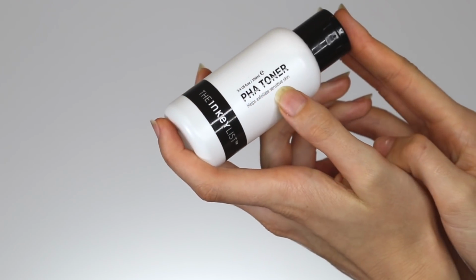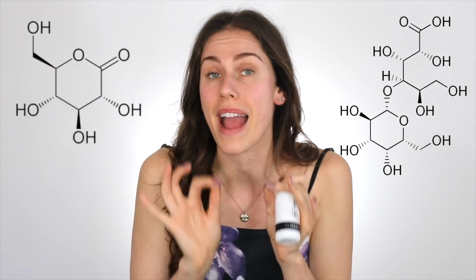This is their PHA toner, the Polyhydroxy acid toner. It's $10.99, it's witch hazel free, it's fragrance free, and not only does it have PHAs, polyhydroxy acids, but it also has niacinamide. And it's got aloe. And again, aloe in the sense that they have removed the aloe latex, so it's actually soothing and hydrating to skin. Polyhydroxy acids are amazing little molecules. They're very, very big, they're chunky, they're kind of like sugars, but they actually hold on to water well. So even though they're mildly exfoliating, they can also be a little bit hydrating.